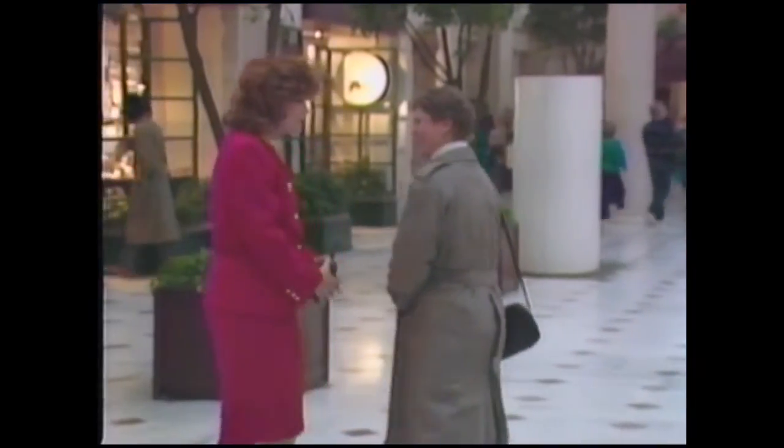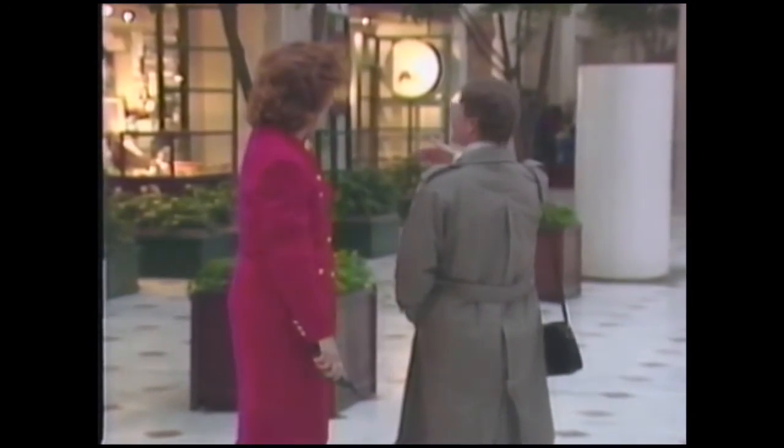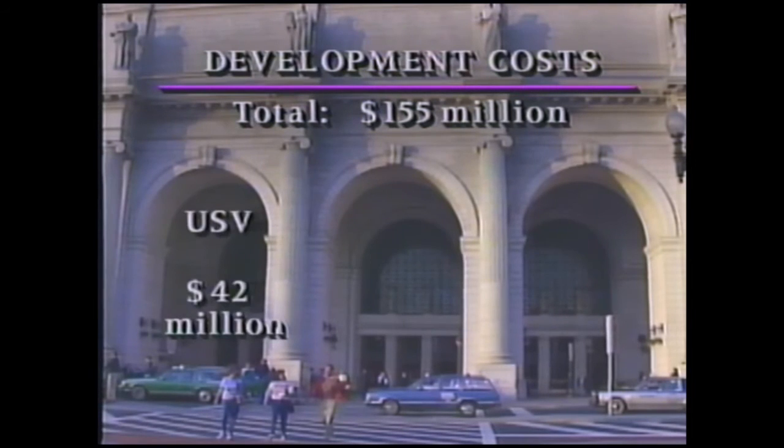But unlike most retail centers, Union Station is open 24 hours each day, and security personnel are very visible. Security, maintenance, and other day-to-day activities are overseen by LaSalle Partners, the managing agent. The federal government owns the property, and it's been leased on a long-term basis to the private sector, the three partners involved. The federal government acquired the site for $10 million plus assumption of the mortgage. Private sector development costs of $42 million were financed by LaSalle Partners. No equity was required, since the projected revenues supported a large debt service.